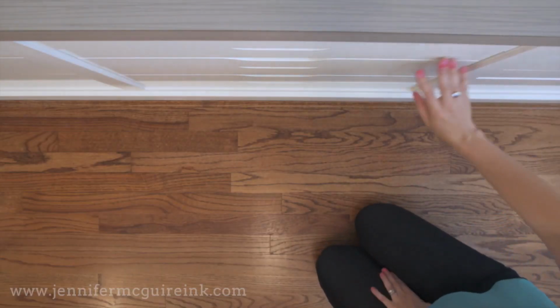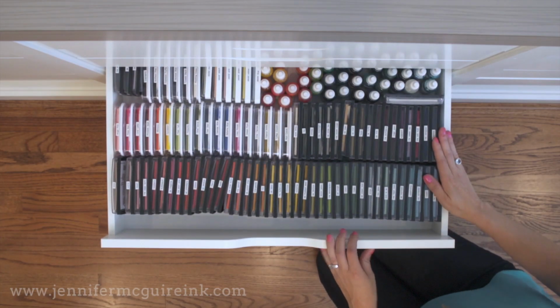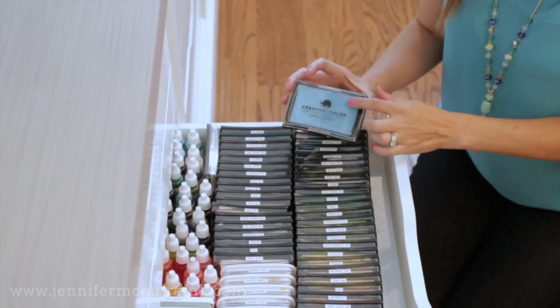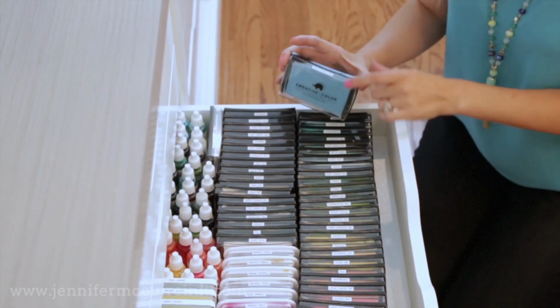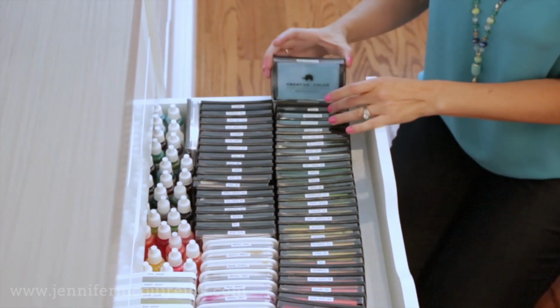In the rest of these drawers, I have more inks. In this one, I have all of my pigment inks. One of the things I like about pigment inks is the color of the ink pad is the true color of the ink inside. So there's no need to put a little ink dot on the side showing the color.